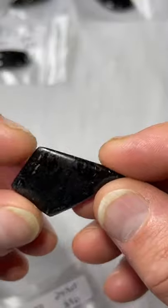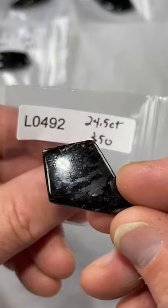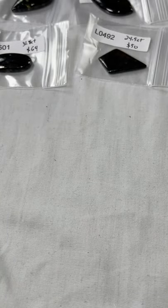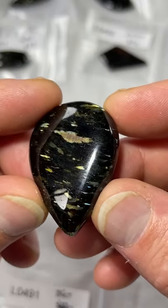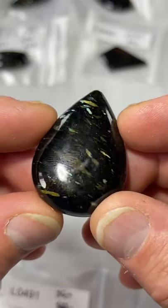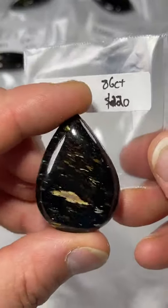This is pneumite from Greenland. There's a really good quality one. Super high quality material. Really good flash. Really high vibration stone. Really hard to get this quality. Very expensive rough. That one's 220.